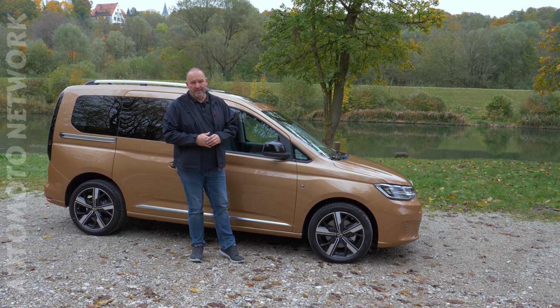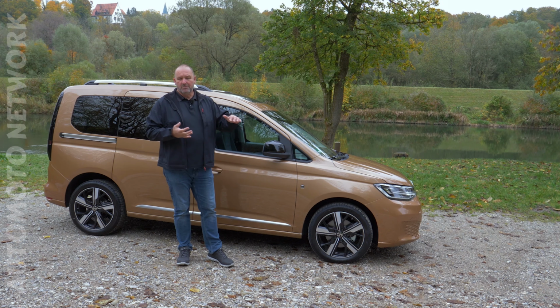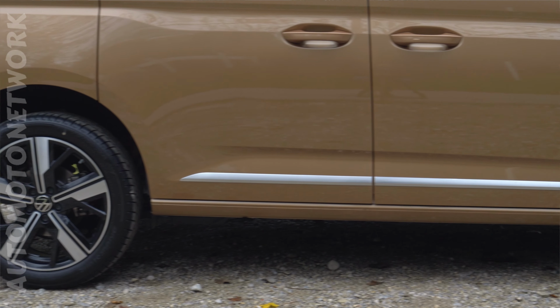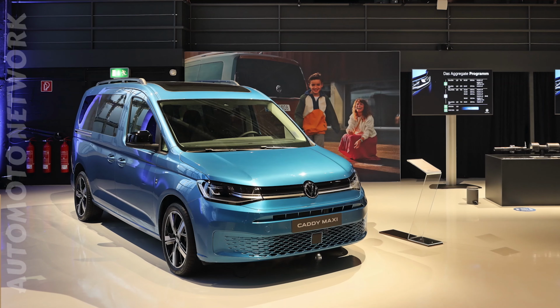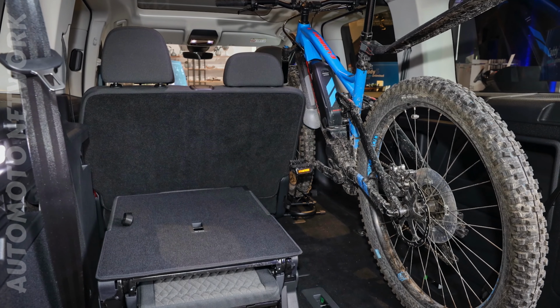It's 1.18 meters in height, which is about 2.5 centimeters less than the predecessor, so that gives the car completely different proportions. Our Caddy features a wheelbase of 2.76 meters, and that's about 7 centimeters more than the predecessor. But as you may know, the Caddy always comes in two lengths, and so the new Caddy Maxi will be 4.85 meters in length, and I think these are quite promising numbers when we talk about interior space.